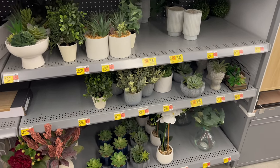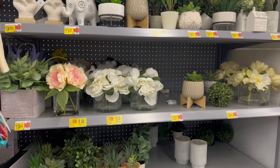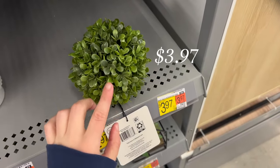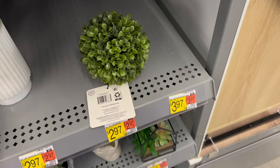They also had a great section of greenery and flowers for the spring season to add that nice touch. I especially loved these boxwood plant orbs for bowl fillers, just to add that natural element as well to your space.